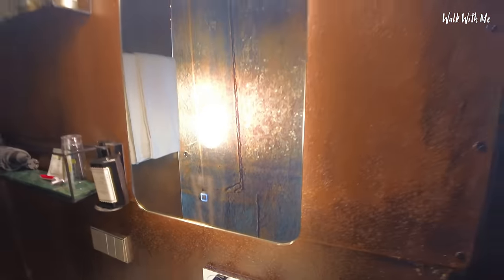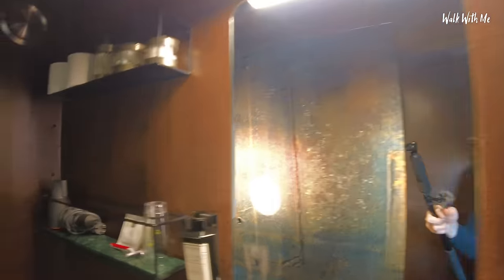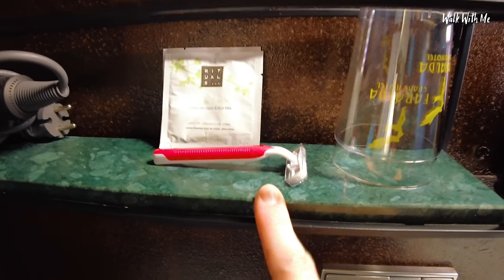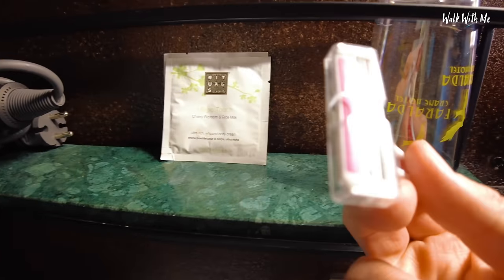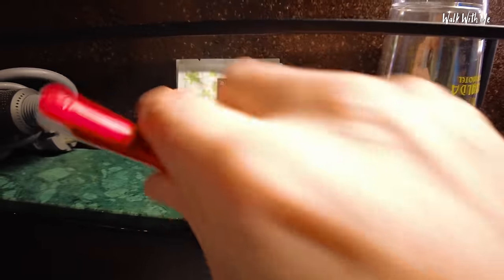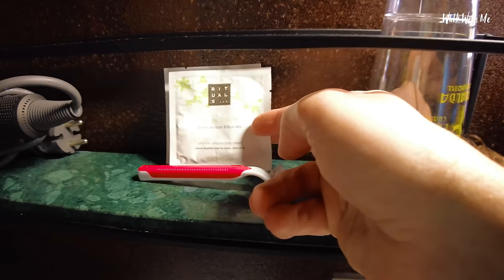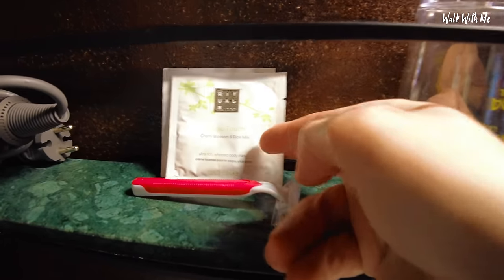Oh, mood lighting, like that, very nice. When I first walked in here, I was a little bit confused. I was like, has someone left a shaver? But no, I hope not anyway. No, they've given me a shaver. I don't wet shave, but I think that's also for ladies. Some ultra rich whipped body cream.